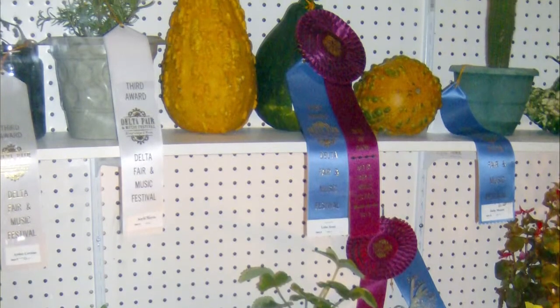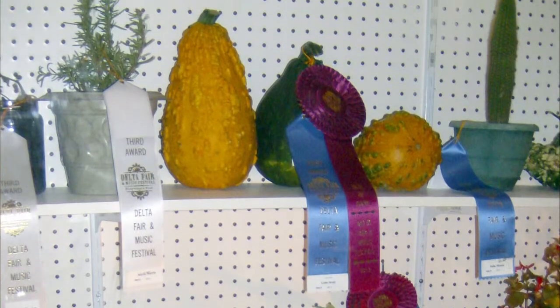So last year, Luke Scott brought in our best of show with some original unusual gourds for the youth. And it's always just exciting to see the biggest pumpkin, you know, the prettiest fern. We just have a contest for anybody that's doing some gardening.